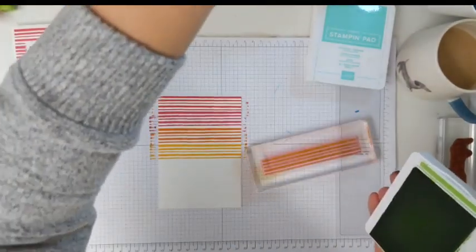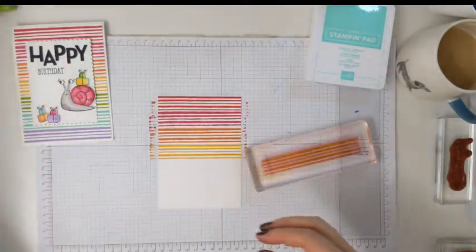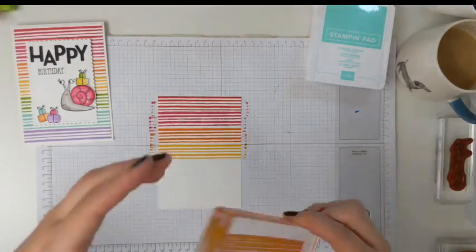Okay, my iPad is now playing ball, which is good. I should be able to see comments easier.